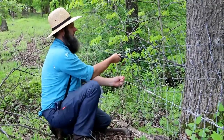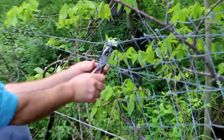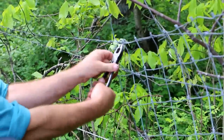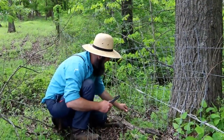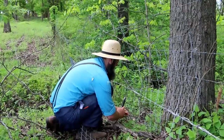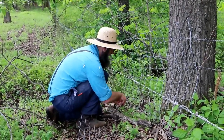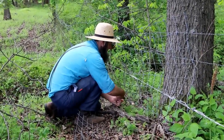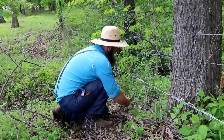Then I cut the wire here, and you just grab your pliers like this and turn that, and that'll get it nice and tight. So there's your little tip right there. They're just Klein tools, a really good thing to have on the homestead. Now they do make a dedicated pair of pliers for fencing, but I find that I use these far more than the dedicated pair, though they do come in handy as well.